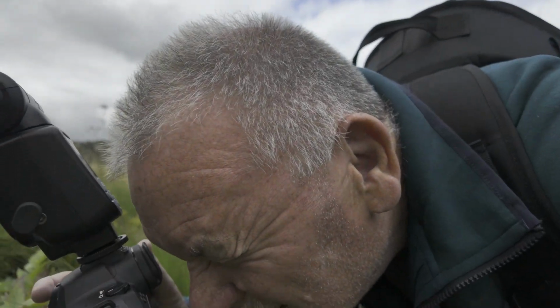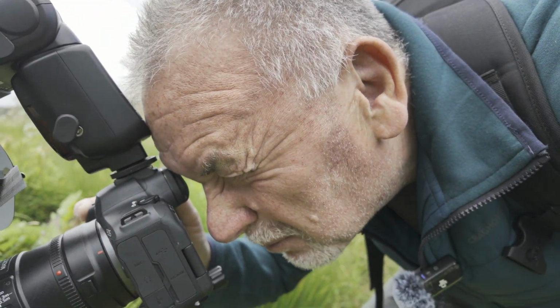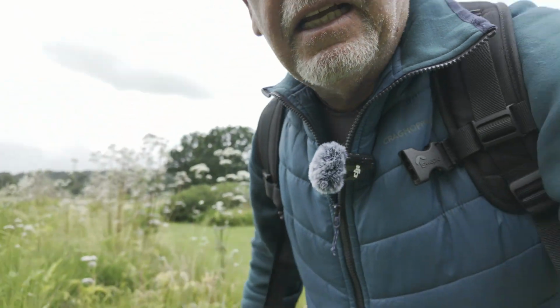Hi guys, so just so you know, I've just come across the same fly sitting on a leaf here. I've got it in my lens, I've got it spot on, and I've taken the image. Now this is just a tiny little fly that hopefully the image will be okay. Didn't make the same mistake.